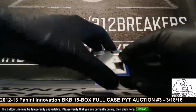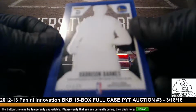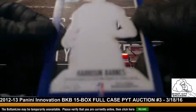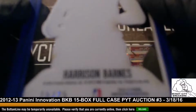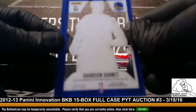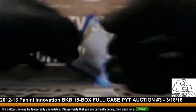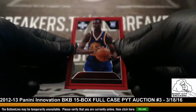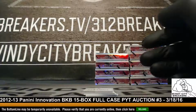Harrison Barnes up first, 15 out of 25. Come on. Where's that focus? There we go. We got it. A little bit. 15 out of 25. Warriors red. Very nice. Congrats on that.